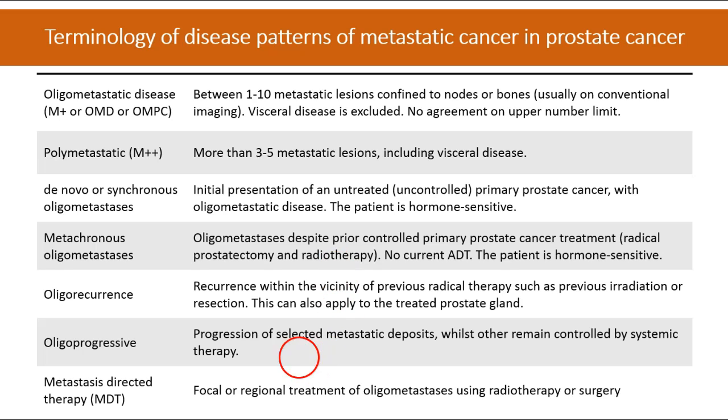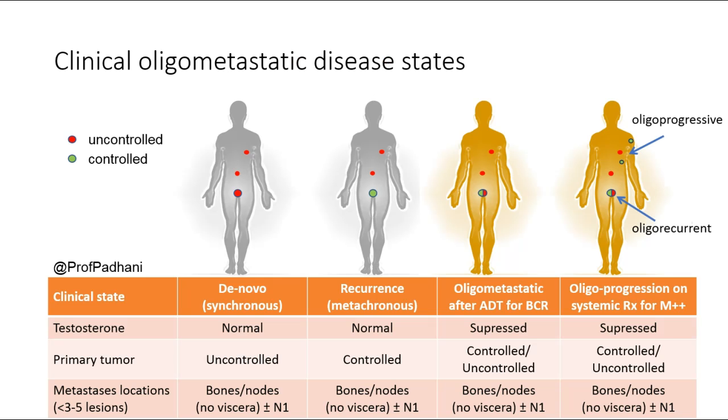Oligo recurrence represents recurrence in the vicinity of a previously radically treated lesion. So this can apply to the prostate gland. And oligoprogressive disease relates to the emergence of a few metastases while others remain well controlled by therapy. And of course, MDT or metastasis-directed therapy is a focal or regional treatment of oligometastases, usually by radiotherapy or even surgery. So we can think of the oligometastatic states as being either hormone sensitive on the left or castration resistant on the right, with either a controlled or an uncontrolled primary tumor.